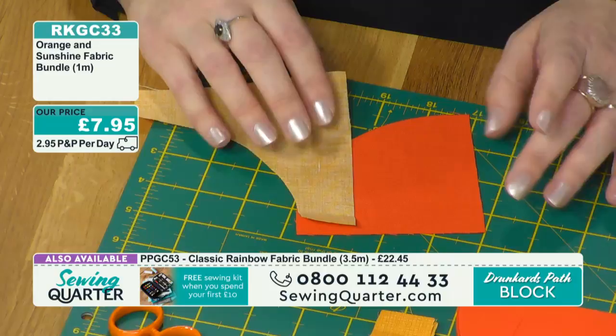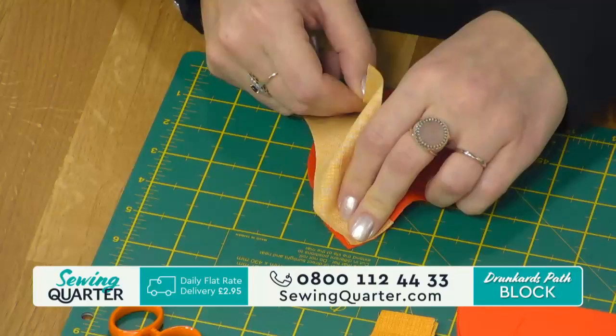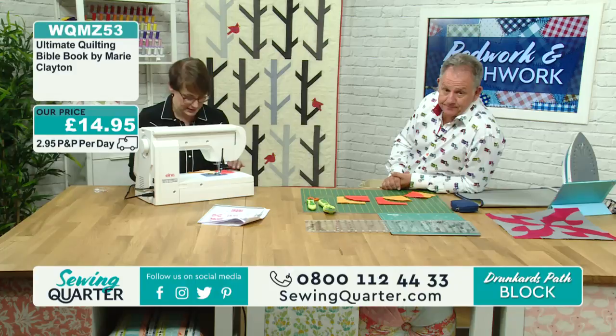So this one, I'm going to start with the curve on the bottom and the L shape on the top. So it's going to go like that, and I'm going to move it round. I'm going to do it the same way. I'm not going to pin. I'm still going to do it without pins, just to show how this one works out. I do find this a little trickier.